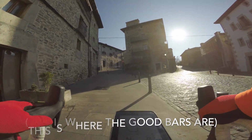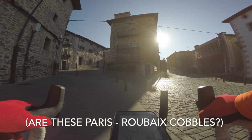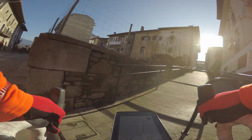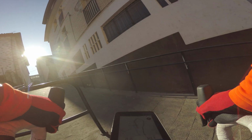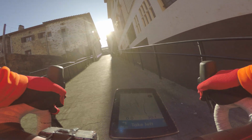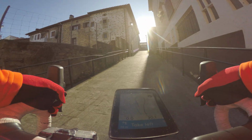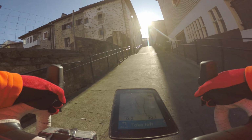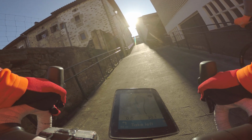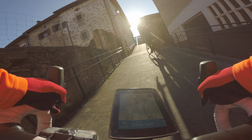Aquí están los bares buenos. Running Wombai, it's easy to forget, but you can still stuff up the gears. This is the first time, I promise, that I've actually stuffed up the gears in over 3 years of Wombai. Very different from a 2x experience. And remember, this is New Year's Day, after only about 4 hours sleep.